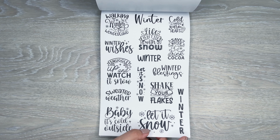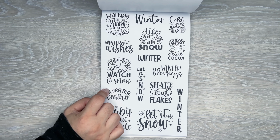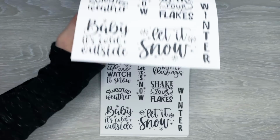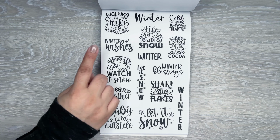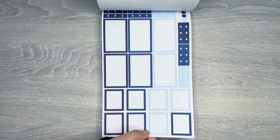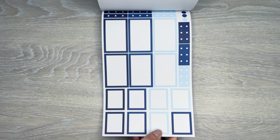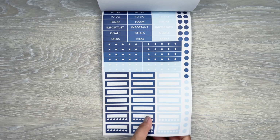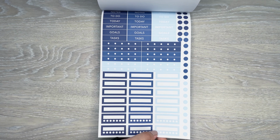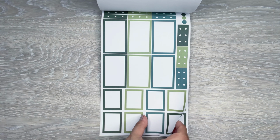Then we have some quotes. Love the variety on these. Winter wishes. Snuggle up and watch it snow. Let it snow. Baby, it's cold outside. Then you get them in clear. So paper and clear. Boxes. Some blue boxes. And checklists. Headers. And habit trackers. Bullet points. Nice. Then green.